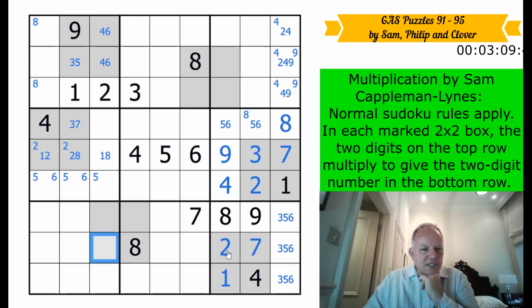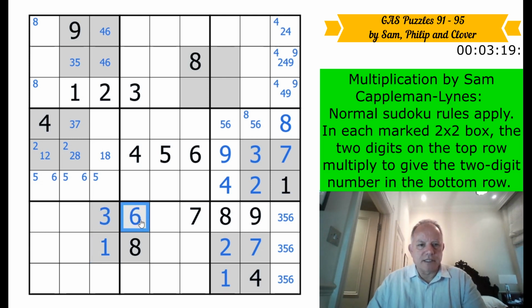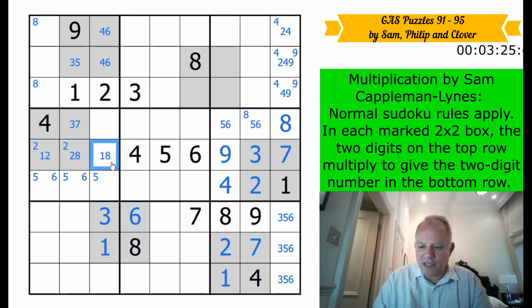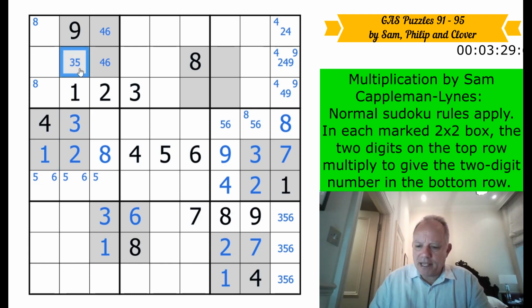18 can't be 28 now. 48 won't work because we can't have an 8 up here. Anything else is too high, so it is 18, and it must be 3 times 6 because it can't be 9 times 2 now. Okay, how is that going to help? 4, 6, oh, this 1, yeah, that fixes 8, 2, 1. So this is a 3. That makes this a 5, so this is 50.